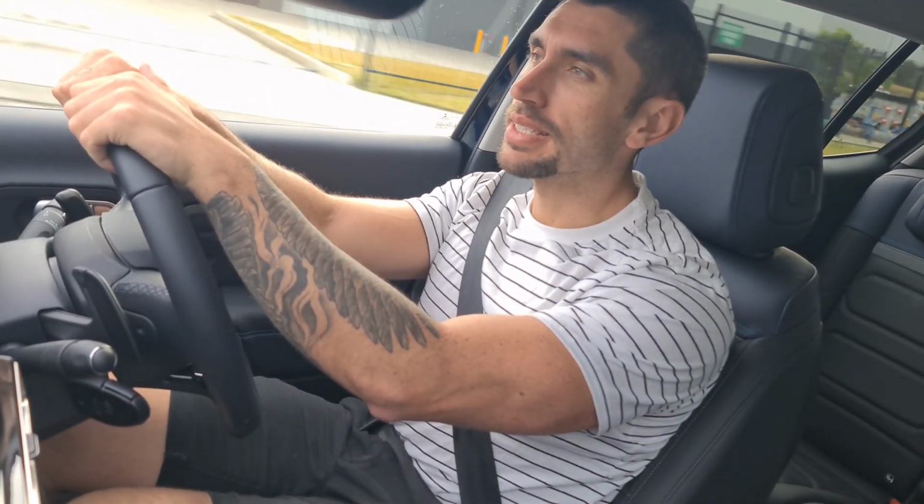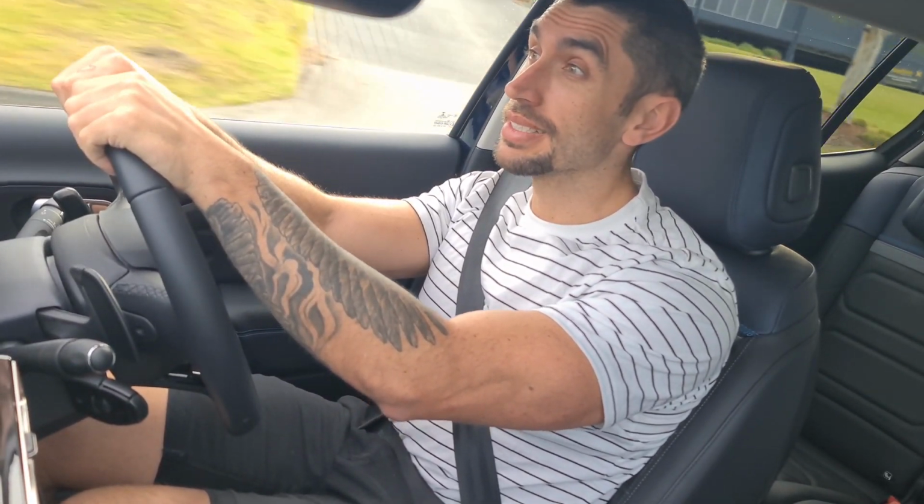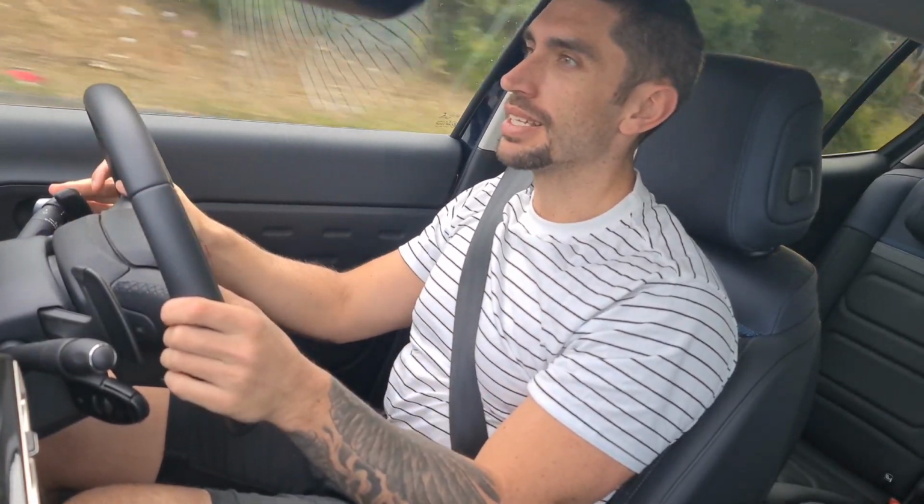Citroën have just facelifted the Citroën C5 Aircross and done a few little updates along the way. And we're lucky enough to be one of the first to show you guys what the new one looks like. Let's check it out, shall we?